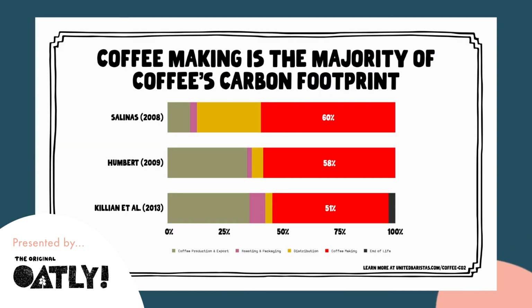But here's another thing. I mainly drink filter coffee and espresso, so let's focus in on that. We're now narrowing in on the 20% of a cup of coffee's carbon footprint that comes directly from the coffee. Here's three studies that have calculated the CO2e from crop to cup. And what I've done is presented the percentage of emissions at each stage along the supply chain.